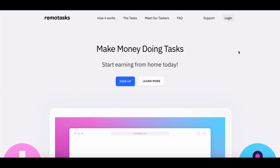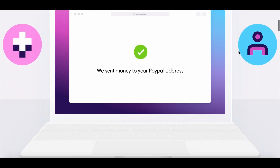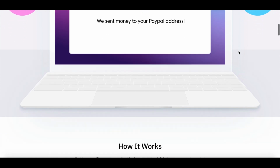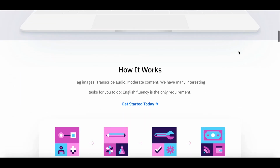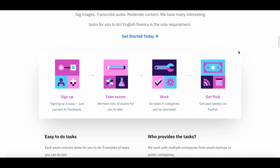It could be an audio transcription. There's multiple different ways you can do this, but this is another way to get money directly into your PayPal account. Essentially, you do need to be fluent in English with this. And this is another one like user testing, where they're going to give you a trial, and if you do the trial, then they're going to start giving you higher and higher tasks. So this is one to pay attention with. Don't rush, like many of you would rush doing a survey.